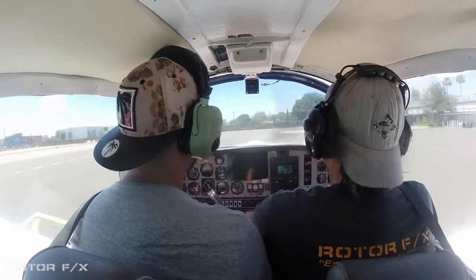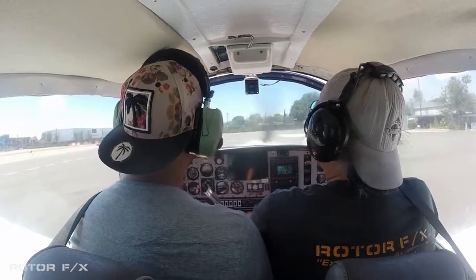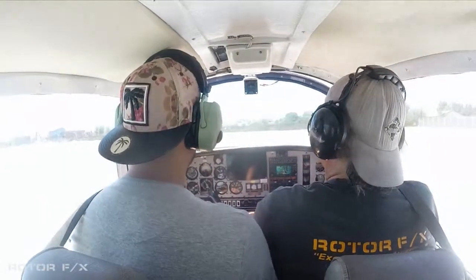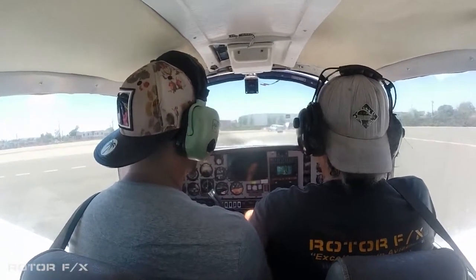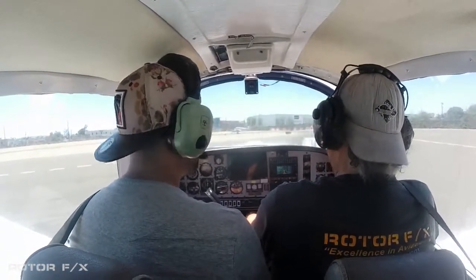Bonanza 345 Zulu straight to the stack, set below 2,500, runway 12 clear for takeoff. Now press top of the left foot all the way in. There we go. Now top of right foot quickly. A little bit more right foot. There you go. There you go.